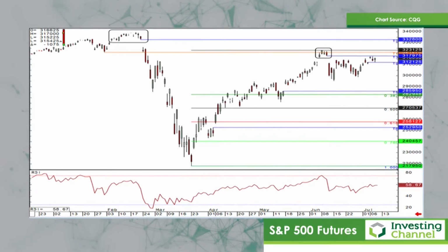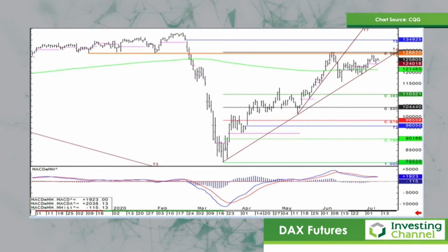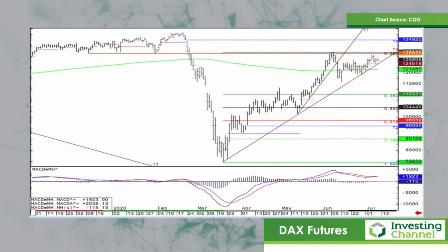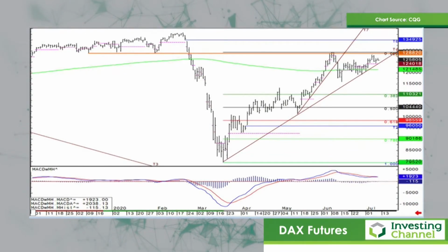How does that look if we were to look at the European markets? The next chart I want to show you and talk about is the DAX futures, which is the German stock market. And we have a very interesting level around there at 12.882, and now 12.882 is that orange line on my chart and was a really strong support level for a good while prior to the big sell-off.